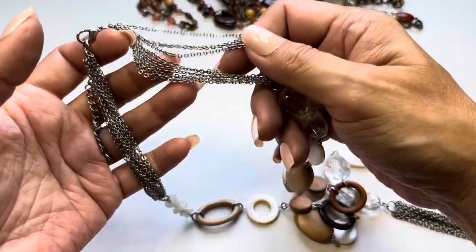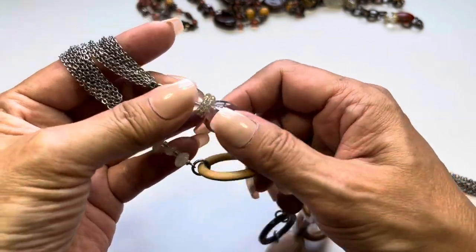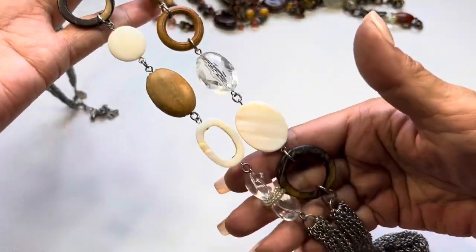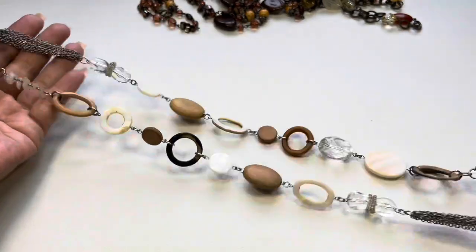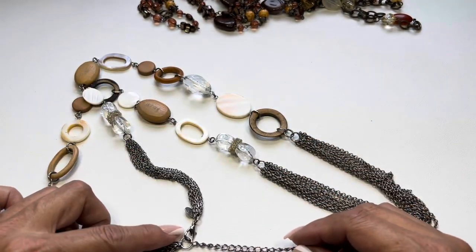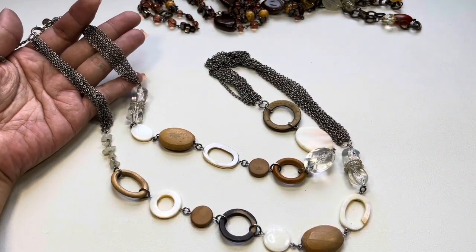I like that there's multiple silver tone chains on top, and then you have some gem chips. What is this? That's interesting. You have some wood. It's multimedia, I guess is one way to describe it. And then it ends off with the same chain design on the very bottom. This one is long, and there is an extender, a lobster claw right there. This one has a drop of 20 inches, making this a 40 inch necklace altogether. So this is by Cookie Lee.